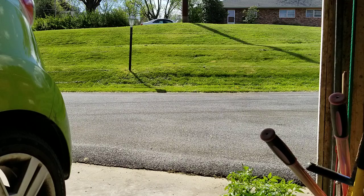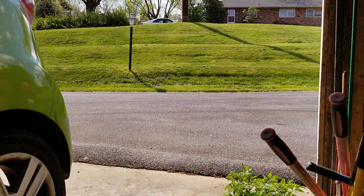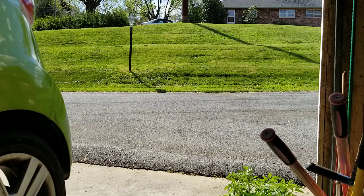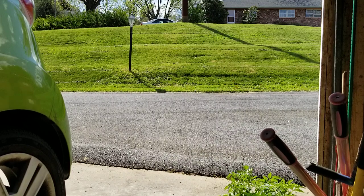Tambora, 19th century's largest volcanic eruption. And it says Mount Tambora's eruption in April 1815 is one of the history's greatest volcanic eruptions. The tsunamis it triggered killed tens of thousands of people. The huge amount of dust blasted into the upper atmosphere contributed to a bizarre and highly destructive weather event in 1816. I think we said something about that the other day.